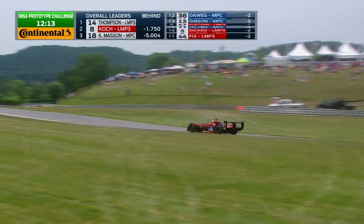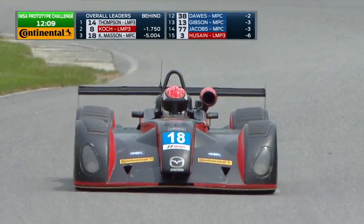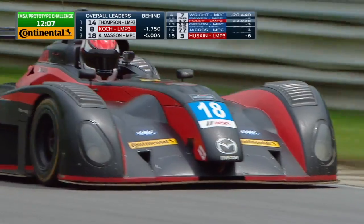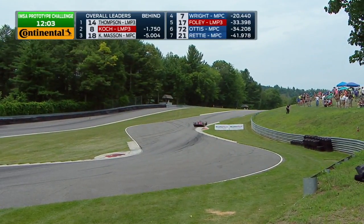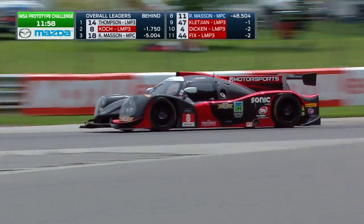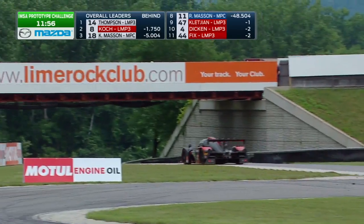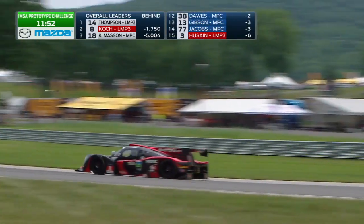Kyle Masson, angry from being held up with all that traffic, puts in personal best sectors 2 and 3. Those are not the 2 sectors that he has down completely. It's been sector 1 that has been Masson's strength. He still goes half a second faster than the cars ahead of him through sector 1 though, so he's not slouching about, just not on a pace where he was earlier on.